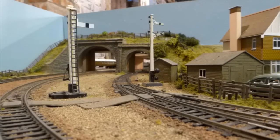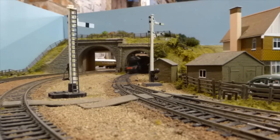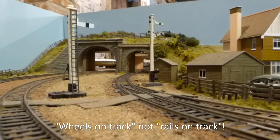So it made a smooth and quiet start, but on this part of the track here, where my track is directly ballasted onto a chipboard, it's a bit noisier. But that noise is just rails on track.